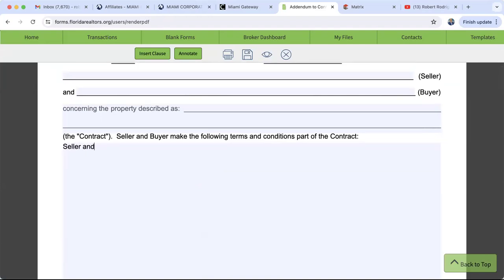Seller and buyer agree. By the way, you already have that up here: seller and buyer make the following terms and conditions part of the contract. So you can really just say seller will credit buyer with $5,000 towards closing costs. But you can also write: seller and buyer agree that the seller will credit $5,000 towards buyer's closing costs. And then you always want to end with: all other terms and conditions remain the same.